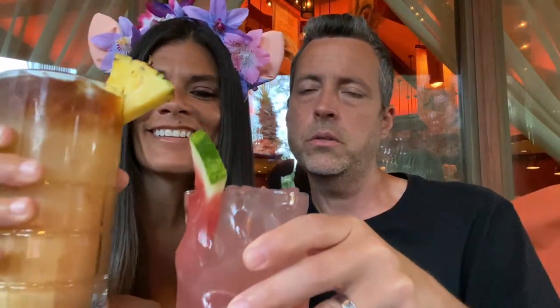Oh gosh, it's so heavy. I don't usually like straws, but I feel like this needs to be stirred up, so I'm just going to try and get it from the bottom there. All right, let's give it a try. Oh, mine's really good. Wow, the watermelon is strong with this. I don't taste any alcohol in this because I taste it from the bottom. I taste a lot of pineapple, which I love.